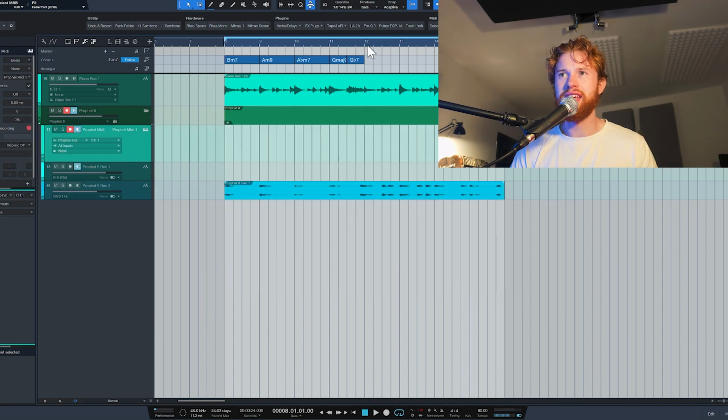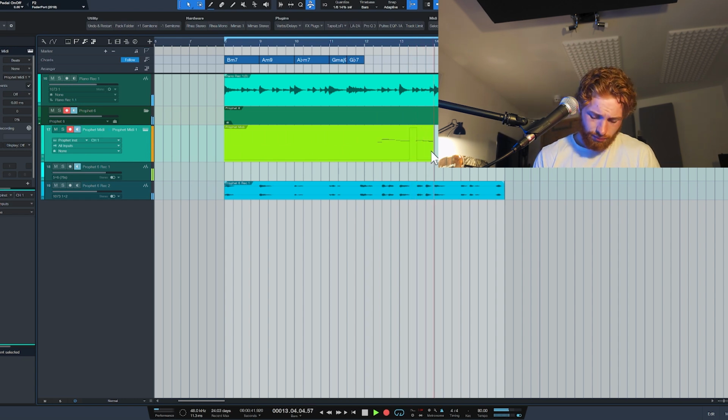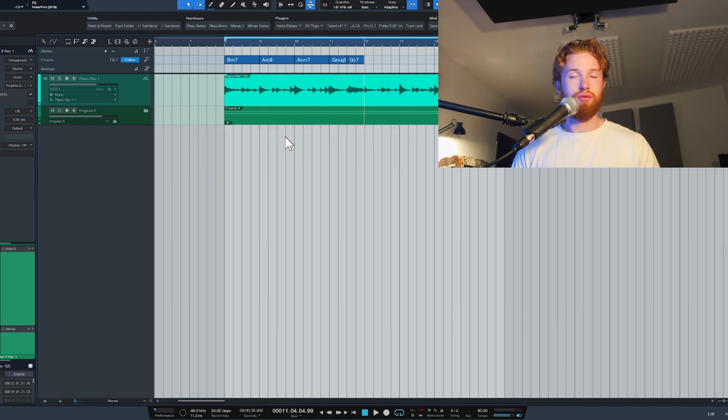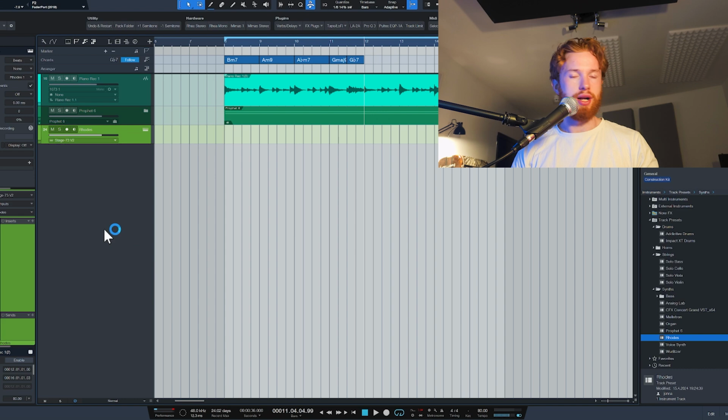Right, let's get some sort of lead part in. Okay, we got that nicely. Played one wrong note. Should be a G. Rhodes next. This will be the real mid-range element of the track, I think.